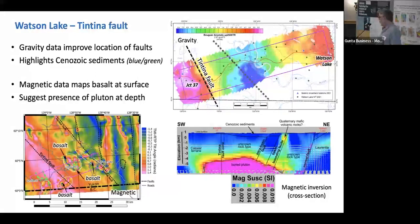So the map in the corner, the magnetic map, one thing it's really good at showing us is where those basalt exposures are, because when you drive around the Liard Plain, around Watson Lake, there's not much rock to look at. There are a few exposures here and there, but that helps us identify areas where we didn't know there was basalt. Just by looking at the patterns on the magnetic map, we can identify more of the basalts.